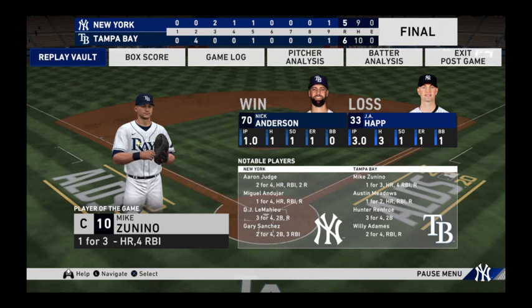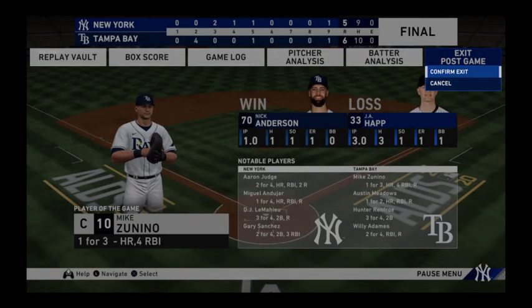The final line score for our ball game tonight, for the victorious Rays, 6 runs, 10 hits, no error as they left 2 men on base. For the Yankees, 5 runs on 9 hits, no error.